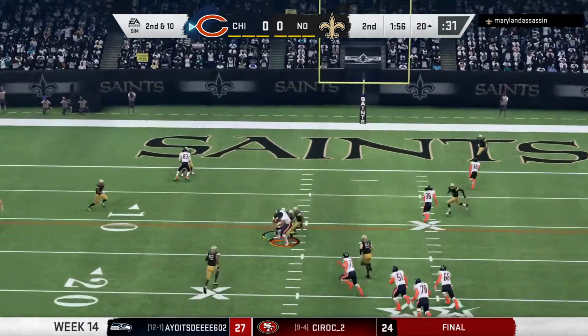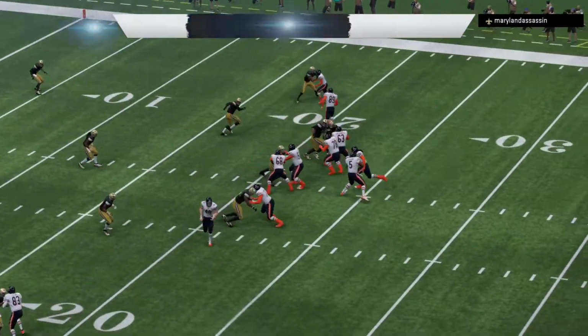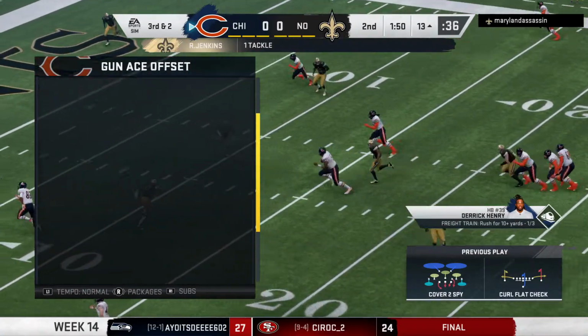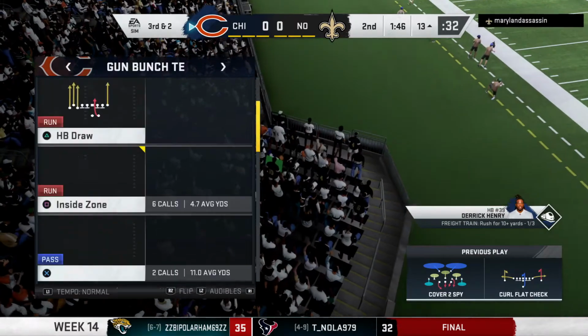Forced out to his left. And they'll bring him down at the 13-yard line. He turned that into a nice gain. Gets him 8 yards closer for 3rd down. A gain of 8 yards. And it's 3rd down.